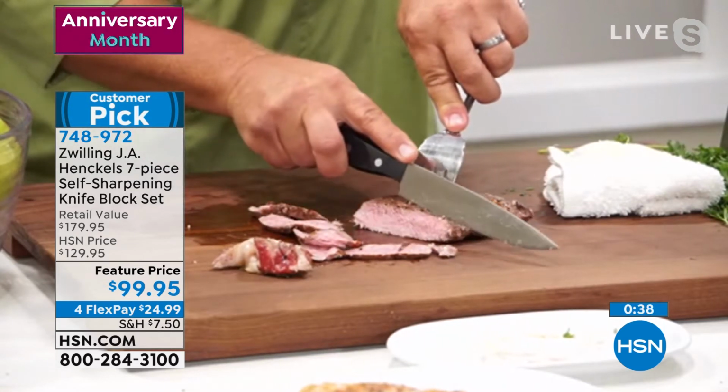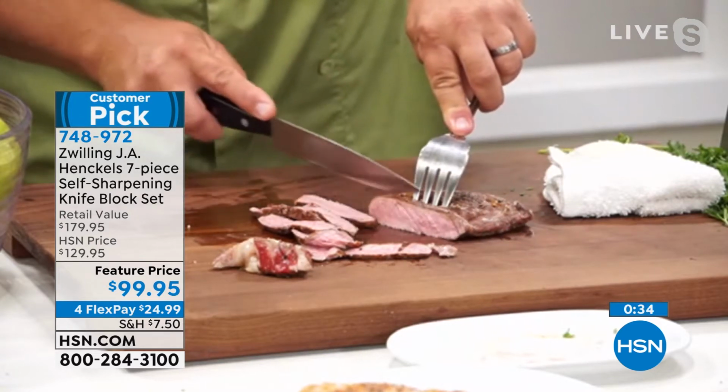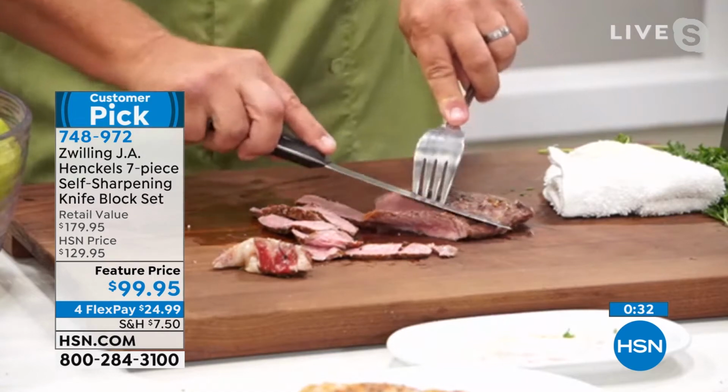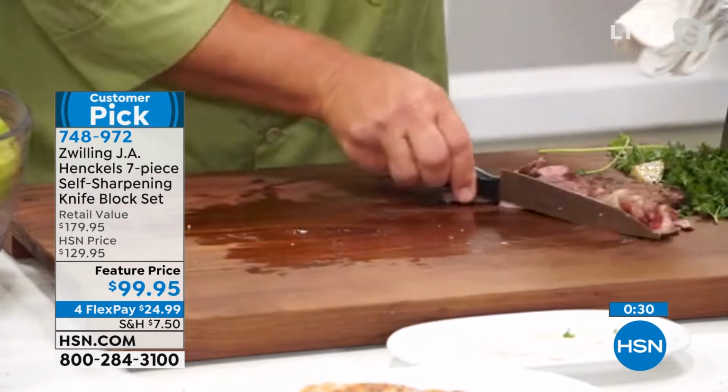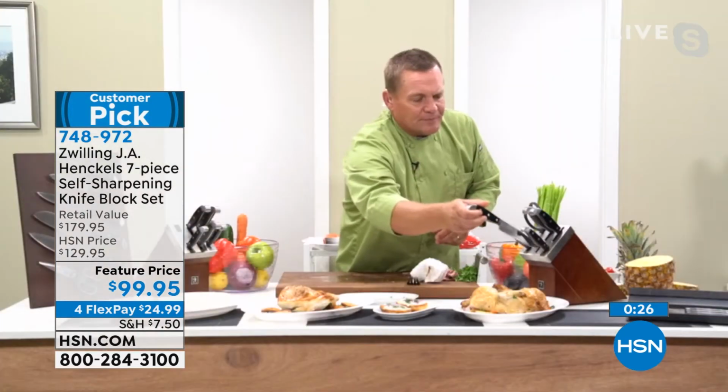With this knife, look at this. All you do is draw it through there. It cuts it like a razor blade, and it's going to stay that sharp every single time you take it out of that block, because it sharpens itself every time you put it away or take it out to use it.